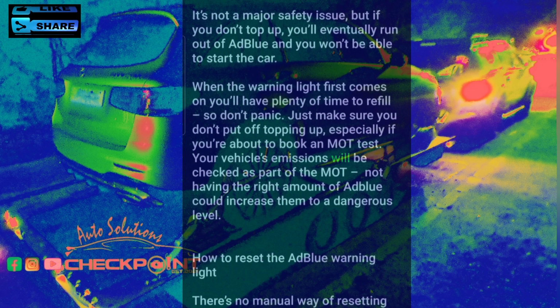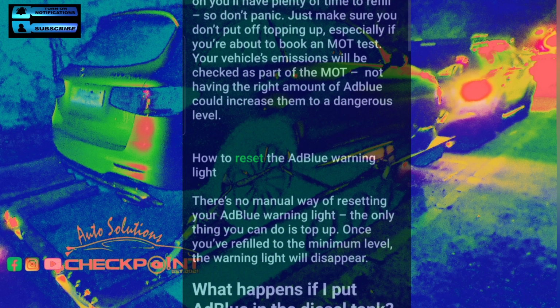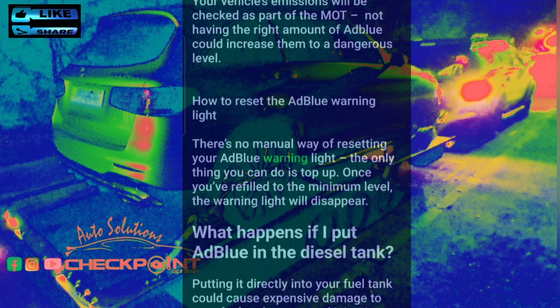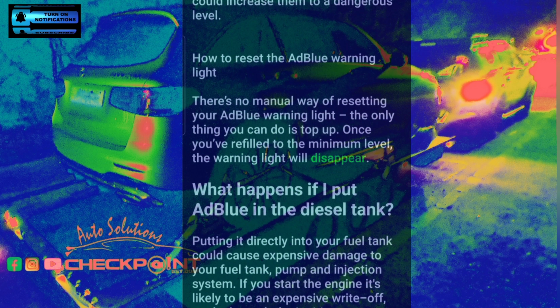Your vehicle's emissions will be checked as part of the MOT. Not having the right amount of AdBlue could increase them to a dangerous level. How to reset the AdBlue warning light. There's no manual way of resetting your AdBlue warning light, the only thing you can do is top up. Once you've refilled to the minimum level, the warning light will disappear.